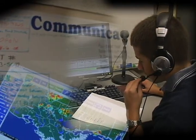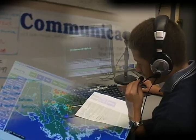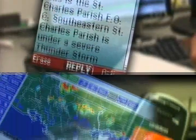Whether you stay or leave, you can remain connected directly to the St. Charles Parish Emergency Operations Center. By registering on the website, you can choose to receive email alerts, text messages, and phone alerts.